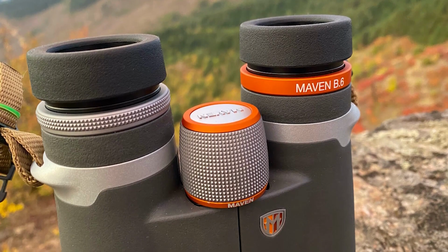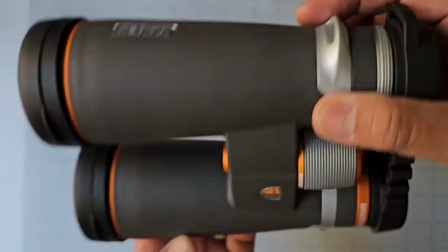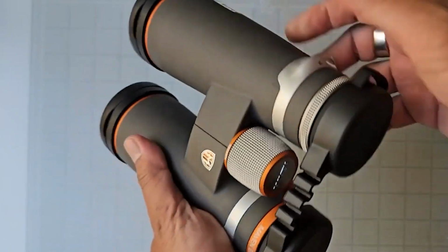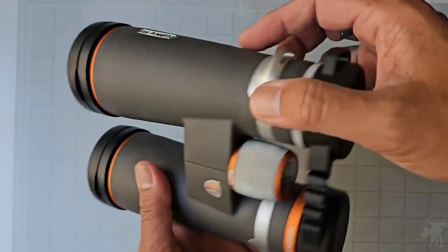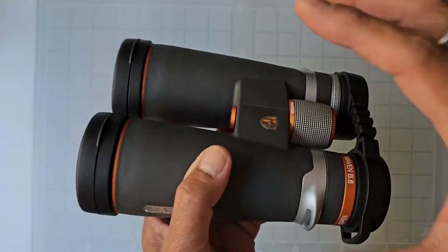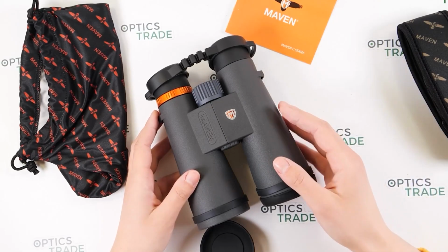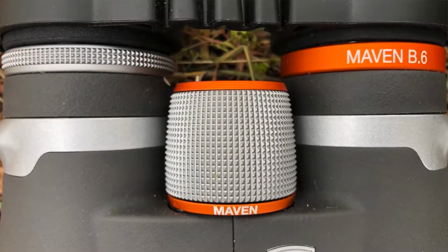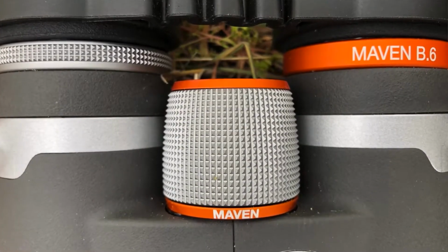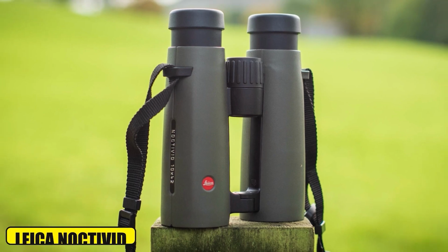This line is known for delivering high-end performance at a fraction of the price of more expensive brands. The binocular comes with essential accessories, including a neoprene neck strap, lens caps, and a double-layered microfiber storage bag for easy and safe carrying. Whether you're spotting wildlife, enjoying a sporting event, or exploring the outdoors, the Maven B6 provides an excellent viewing experience. It's a perfect blend of portability, durability, and exceptional performance, making it a top choice for adventurers and nature lovers. The second product on this list is the Leica Noctivid.